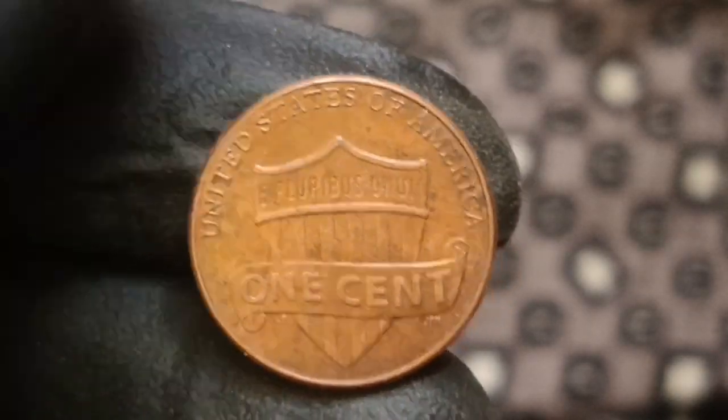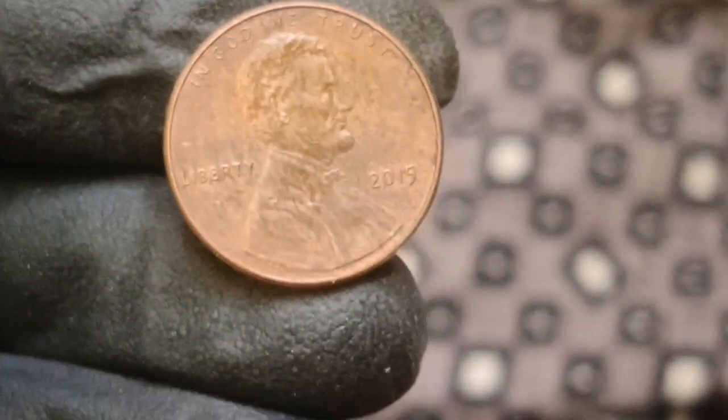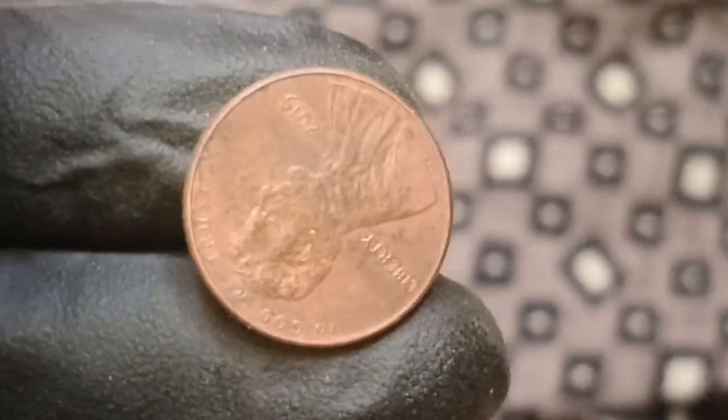And as we wrap up this story, remember that even the smallest coin has the power to rewrite destiny when errors and rarity are involved. So keep searching, keep learning, and who knows, the next record-breaking discovery could be sitting right in your hand.